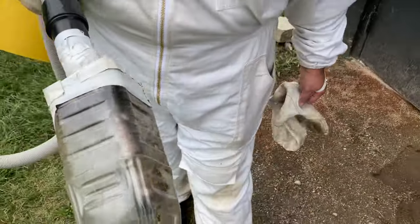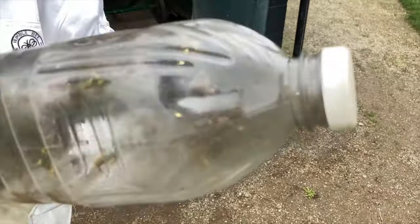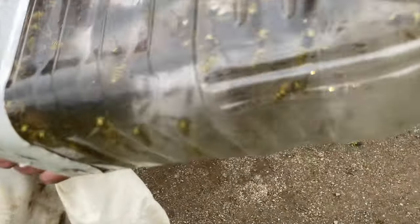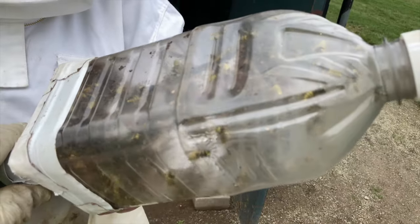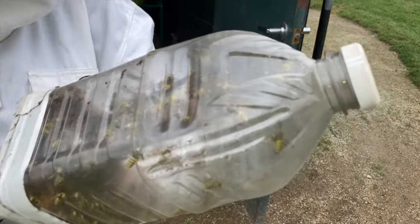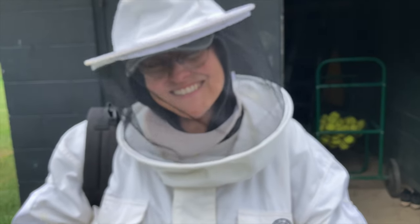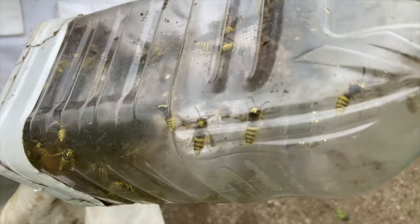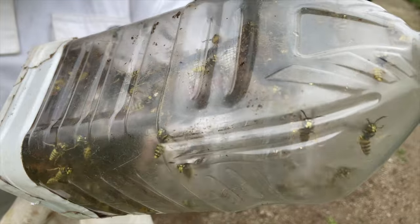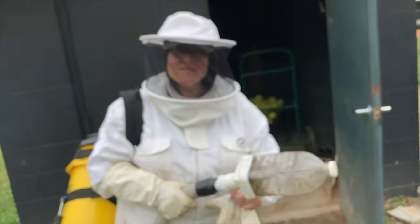So Katie has collected a number of them here. This is just the group that was flying in, the foragers over the last hour or two. Good number of them here. So I'm glad we were able to do that. So good job. We got what we could get out of here. So now we have another group, the whole nest being frozen in the dry ice. All right, that's a wrap for today.